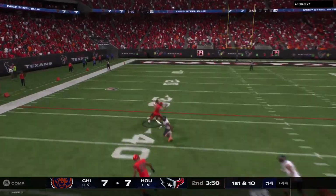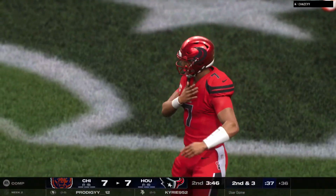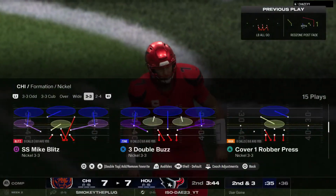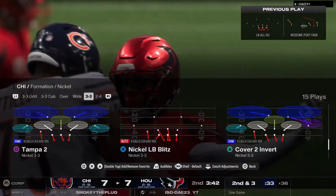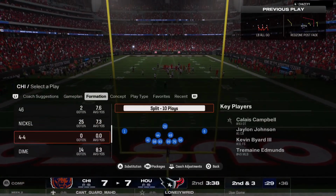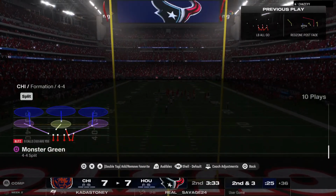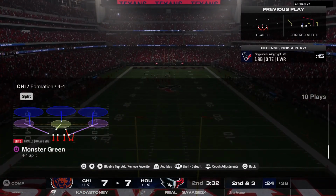Here goes Stroud again. That one complete. It's tackled down. That'll go for a gain of 7, and it'll be 2nd down. And forget about the run to set up the pass. They're just coming out throwing. Forget trying to set anything up. They feel like they have the advantage. They feel like they have the matchups, and they're just attacking right now. Yep, going to the air on the opening drive.